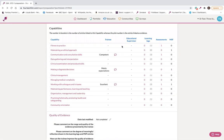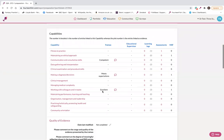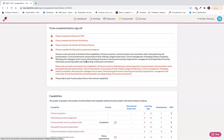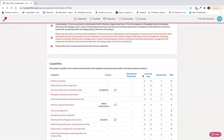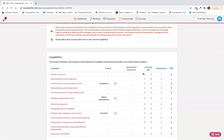So again, as we're approaching the ESR, what you'd expect to see is a full column here, narrative for everything, all padlocks, then your own ratings and your own narrative appearing next to that. Once those are all complete, the capabilities section will be done, and these bits will disappear from the to-do list. There is a bit more information on this table. You can see the number of learning logs that have been linked to a particular capability, any assessments and MSFs. So again, it gives you a little bit of an indicator of what evidence has been put together for each capability.